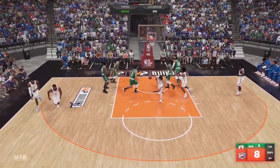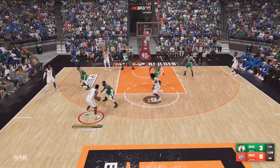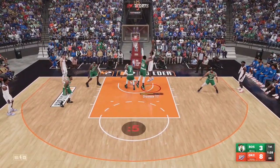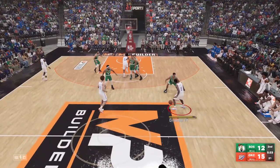Like, it just has all the tangibles, has all the skill sets, has all the abilities of a regular guard, but it's just 6'5" with a 7'2" wingspan. And that's literally what Jalen Williams is. So, you know, I try to represent that in 2K.